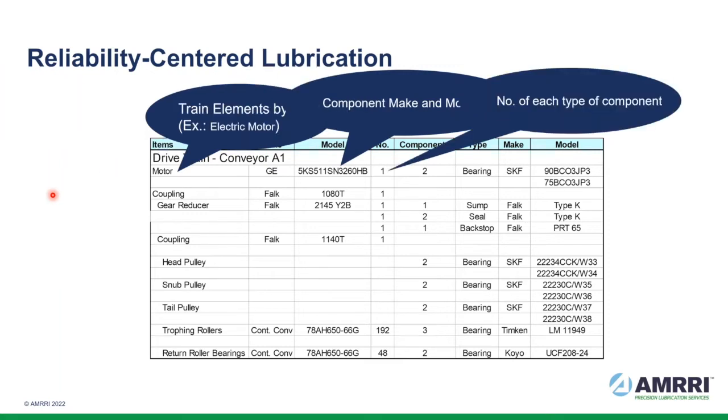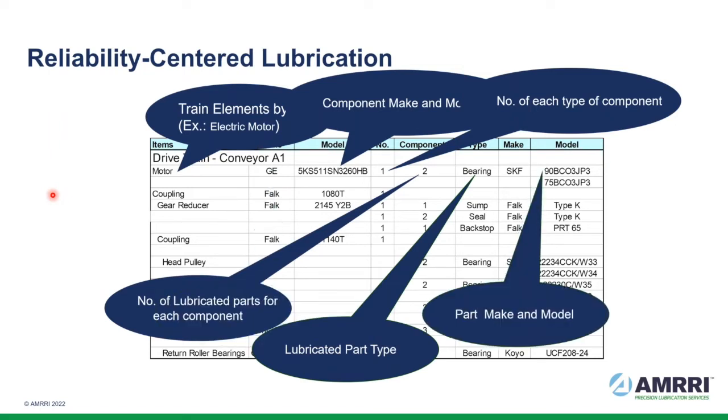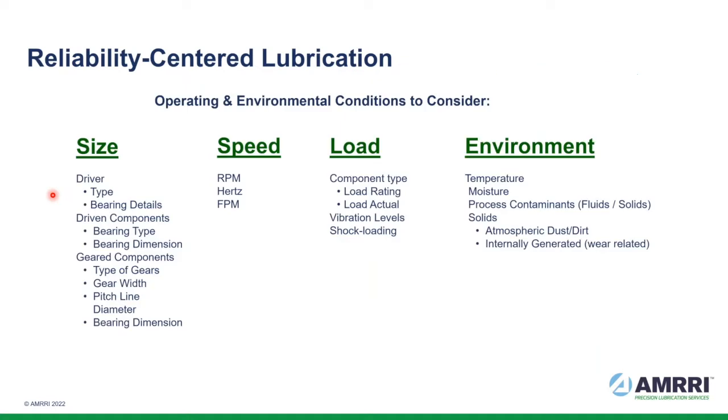Make and model, size, the number of each, the type of part that we're lubricating, the specific part details, all of these must be addressed. Additionally, when we're building our plan, we're going to recognize the faster the machine's running and the larger the machine's components relative size, the more attention we're going to have to put into the machine to assure reliability. So we need to know the size of all the components, their operating speed, their relative loading. We can only assume that the machine was built by people that understood what parts to pick to support the loads that were the original design specifications.